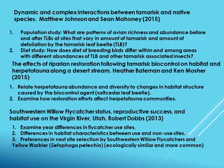The questions, so we have three different studies. We have the study that looks at the population level, as far as the patterns of avian richness and abundance before and after tamarisk leaf beetle, before and after biocontrol, and the diet study. How does diet of the breeding birds differ within and among the areas, and are the birds actually eating the beetle? That was another big question. How do all these tamarisk obligate arthropods affect their diet? What's the percentage of them that are really taken in this new food source?